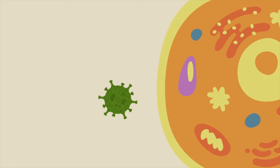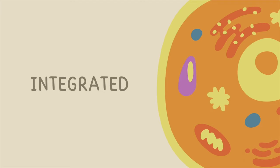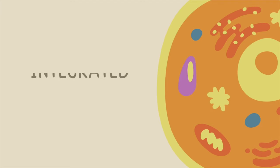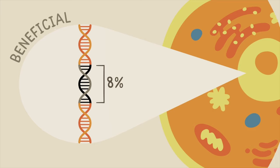Interestingly, some viruses related to HIV have long been infecting humans and our ancestors, over time becoming inactivated and permanently integrated in our own DNA. Remarkably, about 8% of human DNA is made up of these viral fossils, and some of these remnants have even become beneficial to human health.